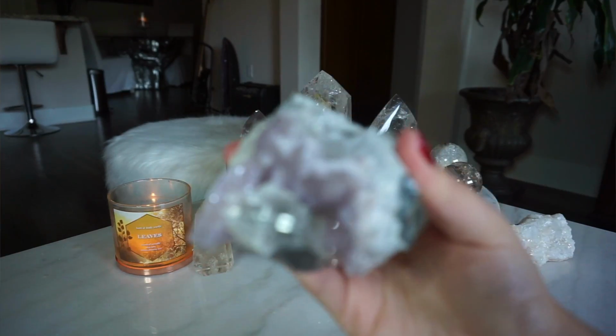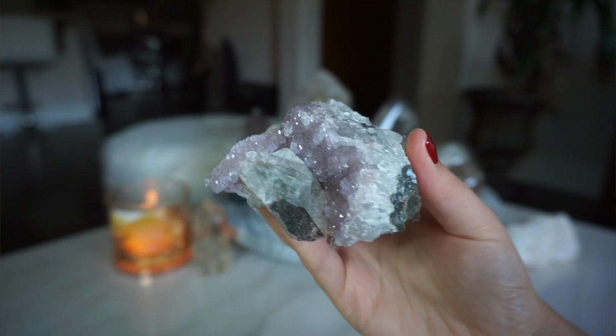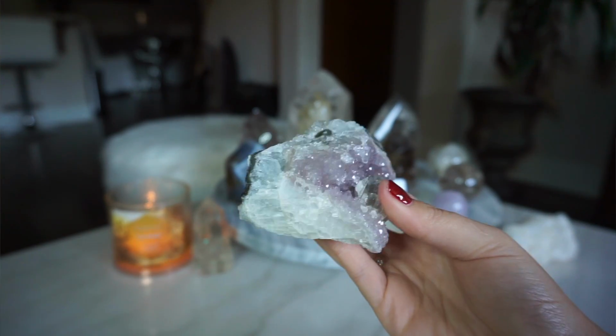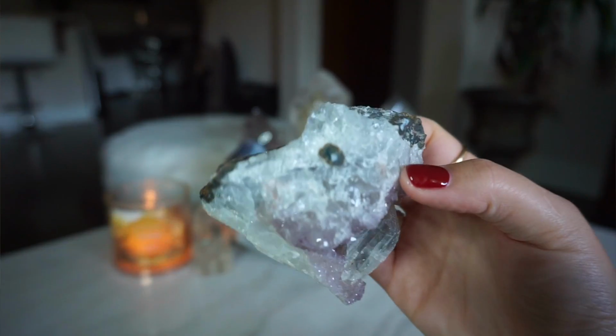Another crystal that I purchased in I think my first haul that I made on this channel is this beautiful amethyst cluster. It has a lot going on in it, like this cute little circle thing and this white part in the front. I don't know all the components of it. All I know is it's a very unique cluster and it's very, very beautiful.